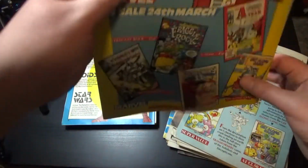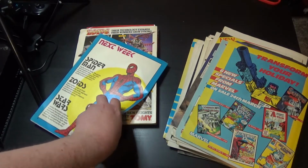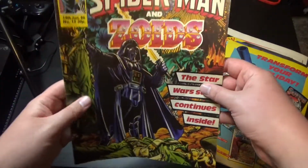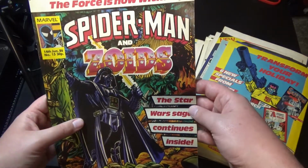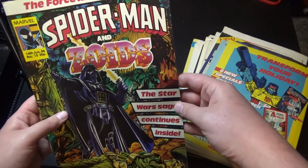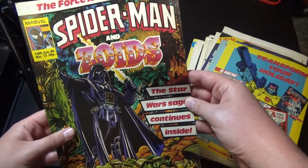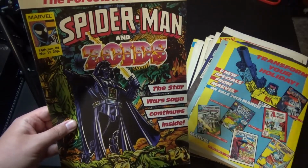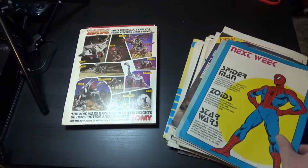Hobgoblin there. Man, there's so many issues of this. There's probably a way you guys can read this online, and I was actually planning on doing that. What is Darth Vader doing here? I didn't expect this at all. So the cover, of course, says Spider-Man and Zoids, but there's Star Wars references in here. I can't wait to see the absolute insanity.